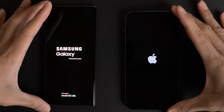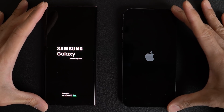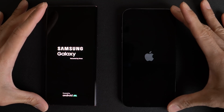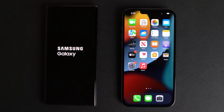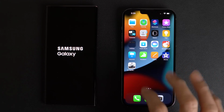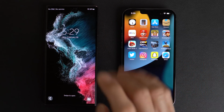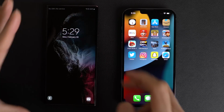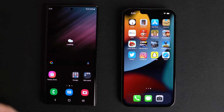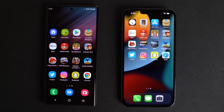Samsung Galaxy S22 Ultra versus iPhone 13 Pro Max speed test comparison. Which phone will have the faster boot up? Let's find out right meow. Oh! iPhone 13, super fast. Look at that. Wow. Already scrolling through. That's amazing on the iPhone. And not far behind, however, is the Galaxy S22 Ultra. When you swipe to open, come on, cooperate with me. There we go. All right, so on boot up, I'm gonna have to give the win to the iPhone 13 Pro Max, but the S22 Ultra not that far behind.